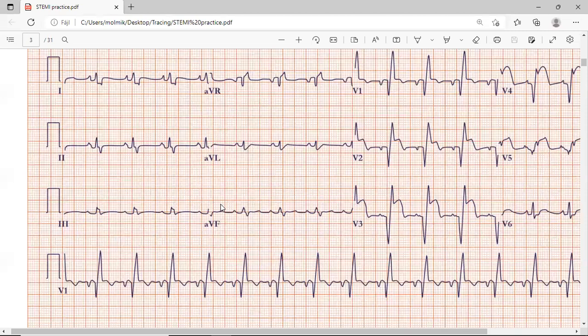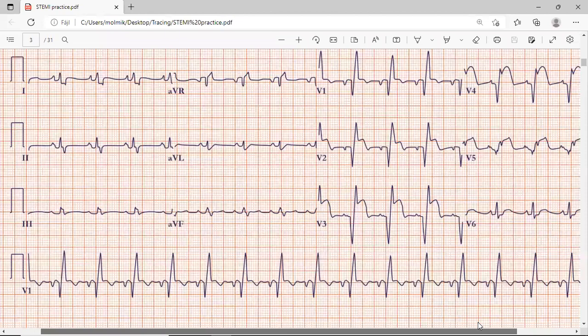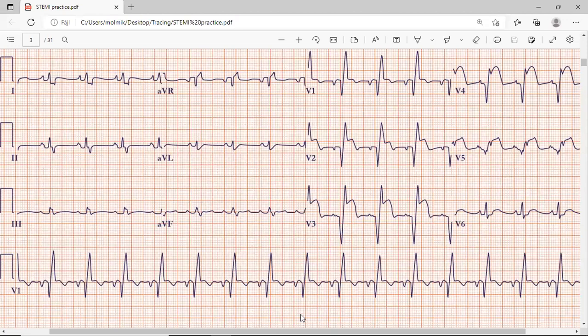And so the PR interval, I think it's fine. Good. And the QRS, I think it's narrow. But then we see ST elevation and pathological Q wave first, please. Oh, yes. Pathological Q wave. And the width of the QRS. Is it wide?